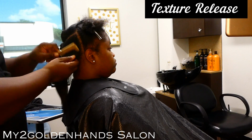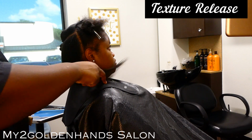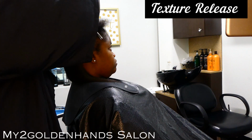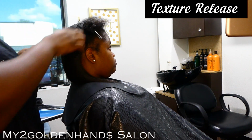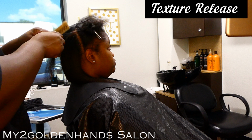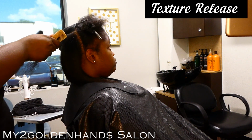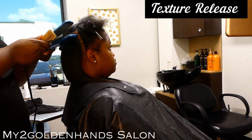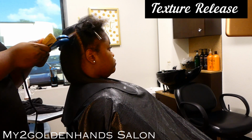So if your hair is in a silk press, then you want to do what you normally do to maintain a silk press, which is wrap your hair at night with a silk or a satin scarf. When it comes to shampooing your hair, you want to shampoo your hair every 2 weeks and you want to deep condition your hair every 2 weeks.